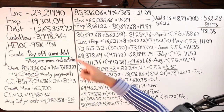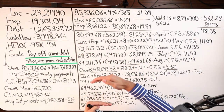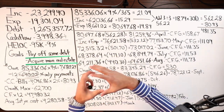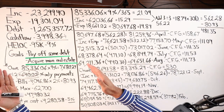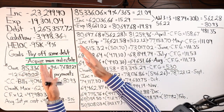His goal, pay off debt, acquire more real estate. So first we're going to pay off some debt, not all of his debt, not all of the 1.2 million. We're paying off some of the debt, creating more cash flow, more liquidity, so that we can turn around and actually acquire more debt, more real estate debt that produces more cash flow. That is this person's strategy. That is what they desire to do.